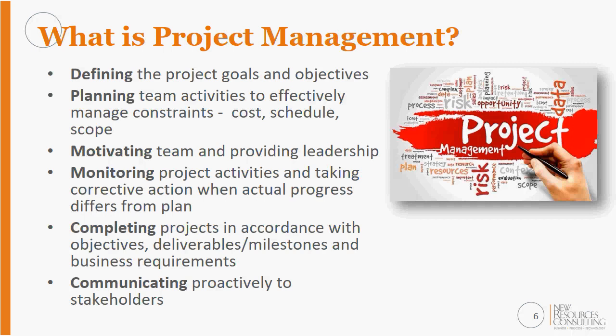Planning, understanding what's going to happen, when it's going to happen, what impact it's going to have on the cost, on schedule, on scope, what actually needs to be done. Motivating the team, we talked a little bit about that already, that you have a lot of roles as a project manager or team lead, and we all live in a world today where we have to get more done with less resources, and there's a variety of reasons for that, but it is just the state that we're in today.